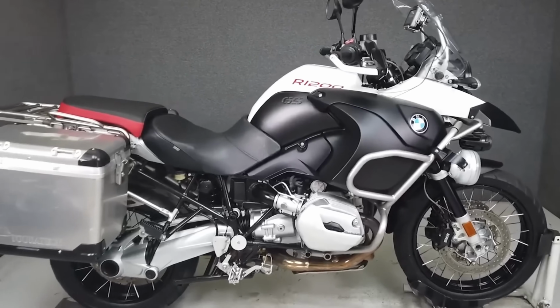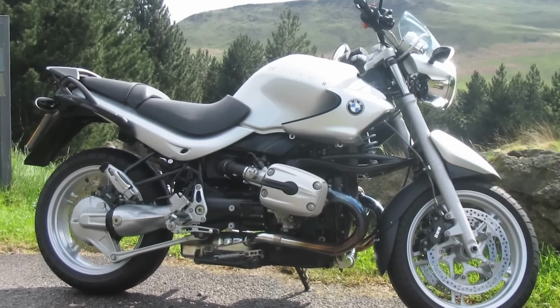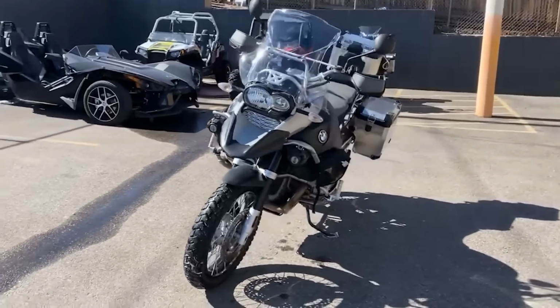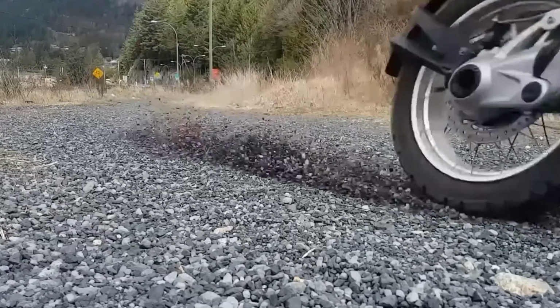The BMW R1200 GS is the poster child for long-distance adventure reliability. Introduced in 2004 as the successor to the R1150 GS, the R1200 GS took everything that made its predecessor great, the shaft drive, boxer engine, rugged build, and made it lighter, faster, and even more dependable.